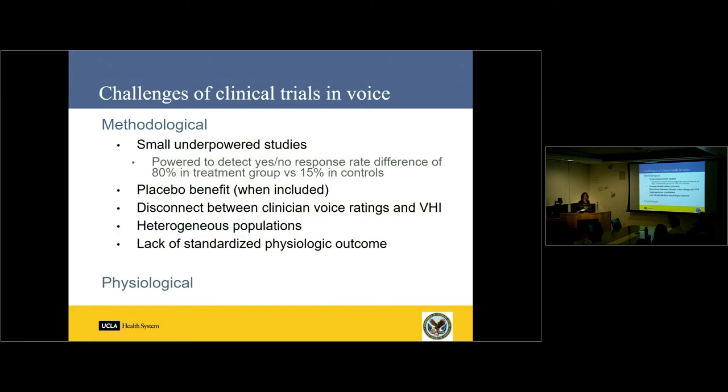So to break these down a little bit, all of these studies are small. We didn't mean to do an underpowered study, but when we actually looked at it, we were powered to detect a difference of are you better in 80% of the treatment to only 15% of controls? So that would be a slam dunk if we were able to generate a difference like that. And we didn't. So the controls had a pretty high placebo response. By the end of the study, half of the controls thought that they were better too. So that is a challenge and unfortunately requires more patients to be able to do that kind of study.